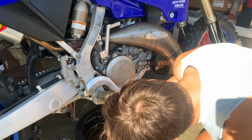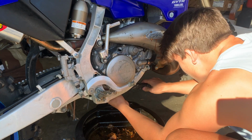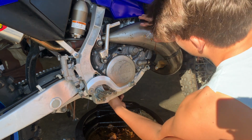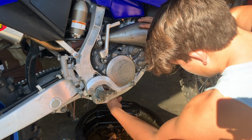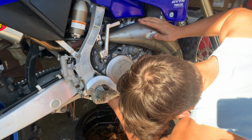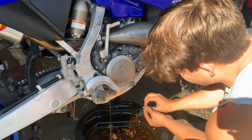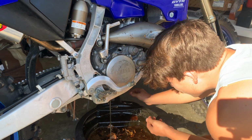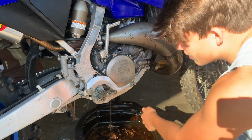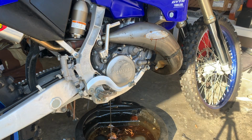It should be a 14 mil. Never mind, it's a 12 millimeter. There we go. Probably gonna get some on my hands. I don't really care though. There we go. It's a little dark. It's not black. Maybe a little bit of clutch in there, but it's a 125 and I ride this thing pretty hard. So you should expect some clutch wear.